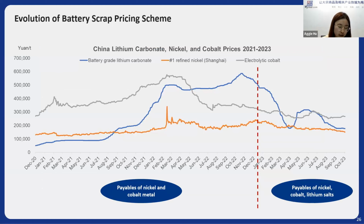Okay, in this sector, we will discuss the pricing scheme of black mass, which is mainly the NMC black mass. For NMC black mass, the content of lithium is usually between 3 to 6.5%, while the content of nickel is much higher at 12 to 25%, based on different battery series. The content of cobalt is between 6 to 8%.